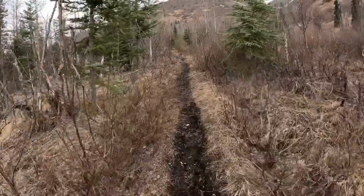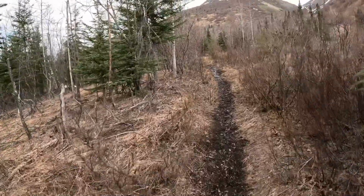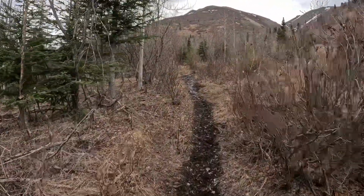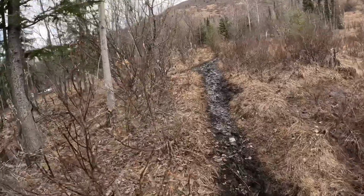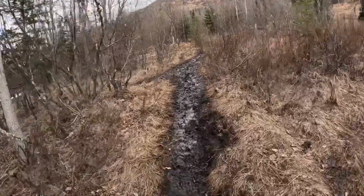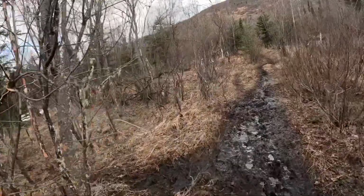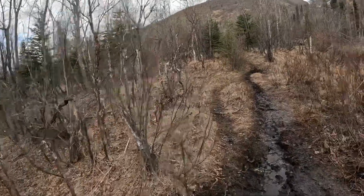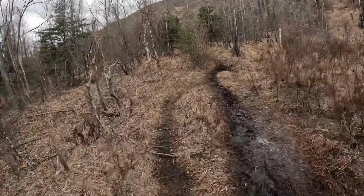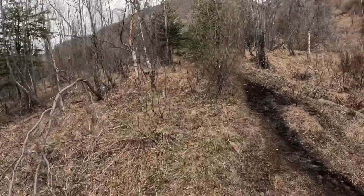And so it'll just be a little more walking through on this path. Everything's pretty clearly marked here, so you shouldn't really have to worry about getting lost or anything. It's a pretty straightforward path. Right now it's super muddy because we just got all the snow melting, and this is kind of where all the water from the snow melt runs, right down through here.